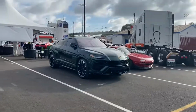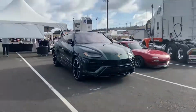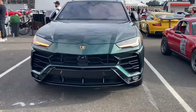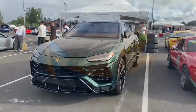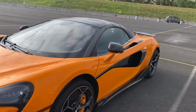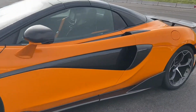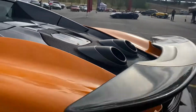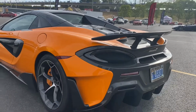I think I should use it. What's your opinion on the Lamb truck? I kind of want to go over there with all those kit cars. This Lamb truck's a kit car. Lamb truck? I like the rose. Got the pumpkin spec 600 LT. It's cool.